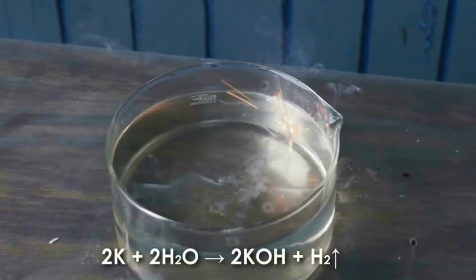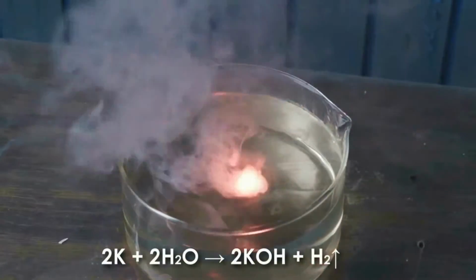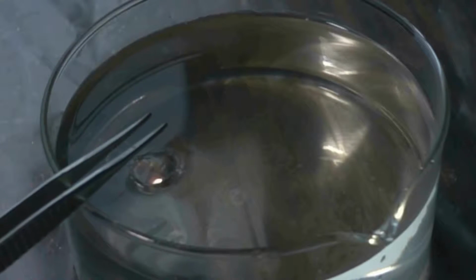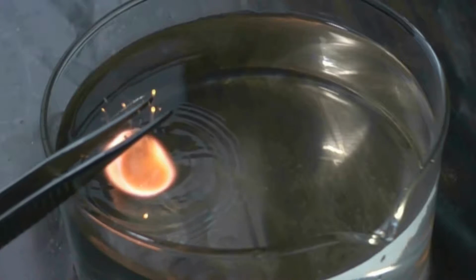The reaction of water and potassium produces alkali and hydrogen, and produces lilac flames due to potassium ions. In slow motion, you can see how fast hydrogen ignites by potassium sparks.